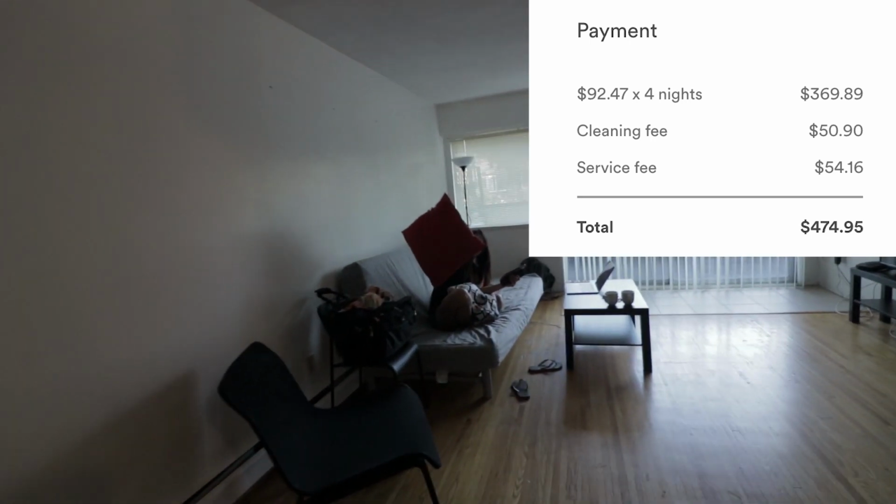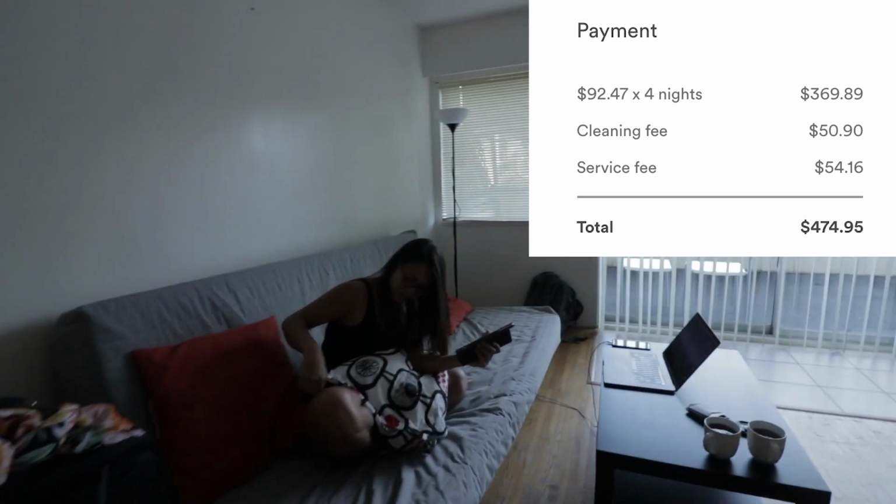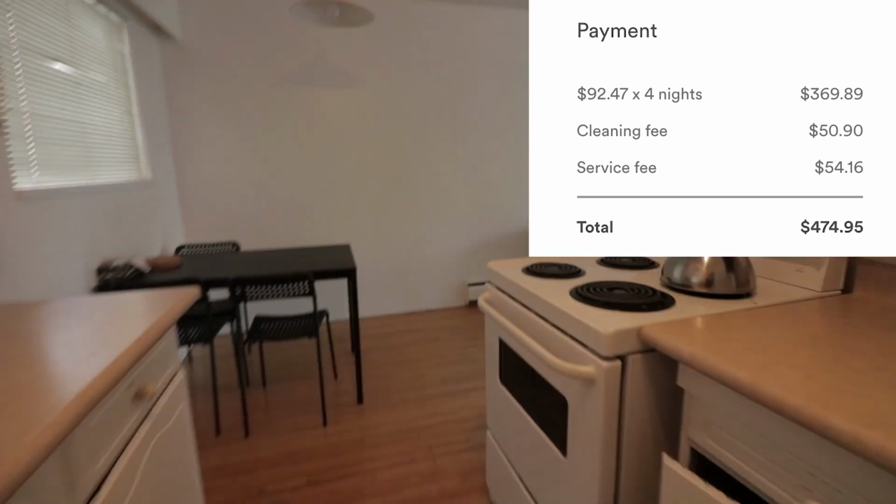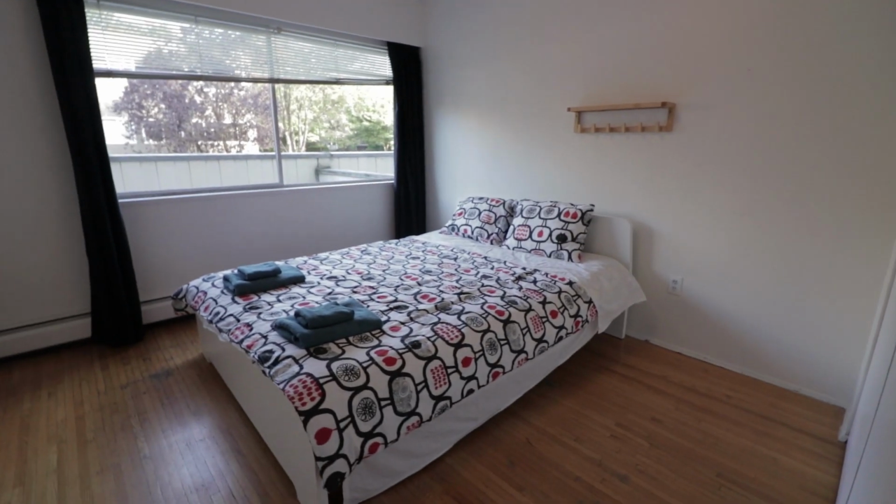For places to stay, we stayed at an Airbnb, which ended up being much cheaper than a hotel for us. We stayed here for 4 nights. There were better options, but we booked everything super last minute, so we were kind of out of options. But this place was comfortable and clean and not too expensive, so no complaints from me.